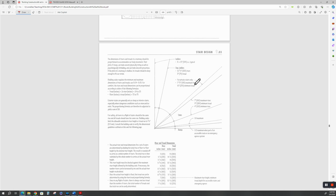For private stairs only, you want a 7 3/4 inch maximum riser and a 10-inch minimum tread. Now, looky here. That's 17 3/4. That's pretty close to 18 inches, right? Yeah, this is a good standard, somewhere around 18 inches. Stairs eat up a lot of your floor space. You've got to plan it, okay?